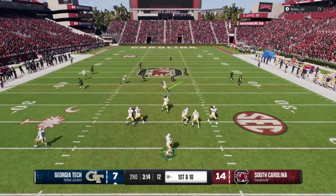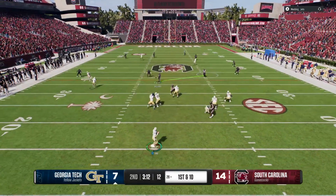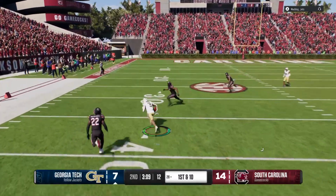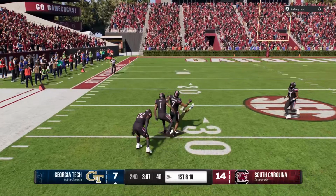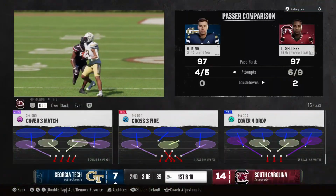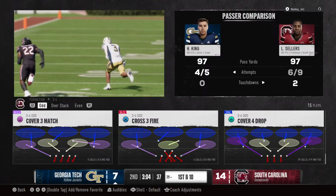Off the play fake on first down, wants to throw. He wants to go deep. He's got it down the left. And they are pushing the ball down the field. A big pickup on that one, and the tackle is finally made.